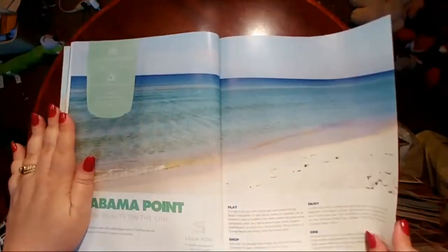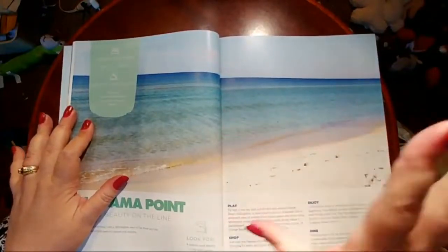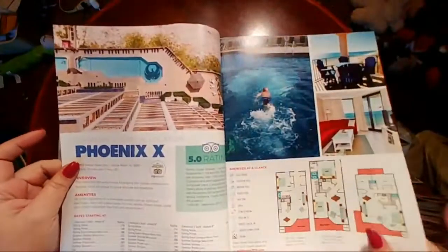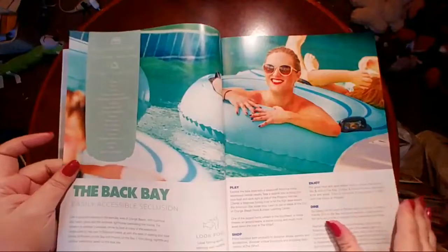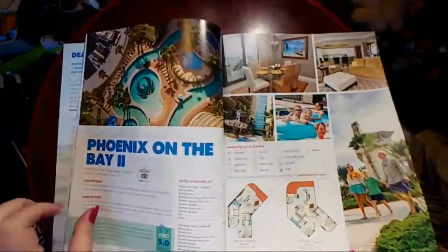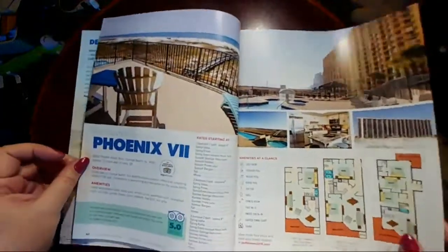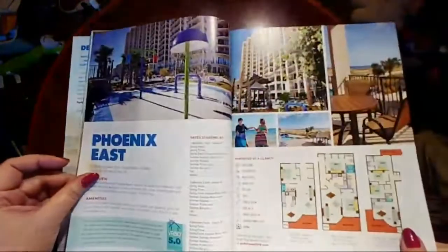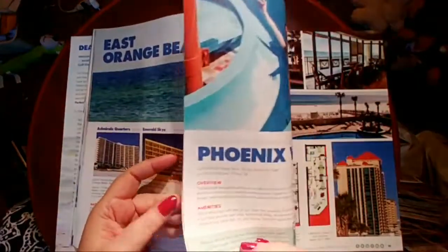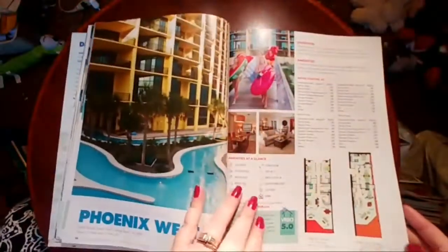Oh, that's pretty. See, again, that would make a great background image to build on and fill up with all kind of stuff. These are really pretty. And of course, it's got hotel advertisements all through here because they want you to go to the beach and stay in their hotels. Ooh, that's pretty. All that water. And I'm like 8 hours from the beach.